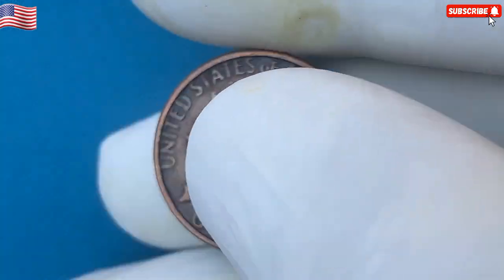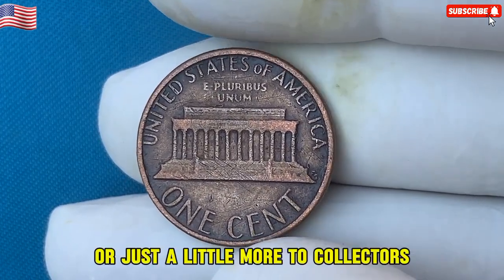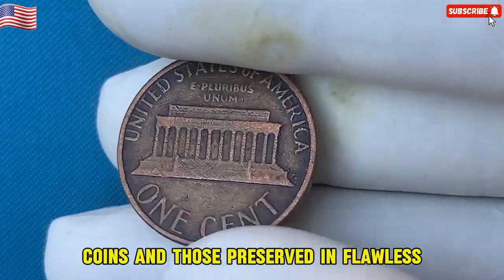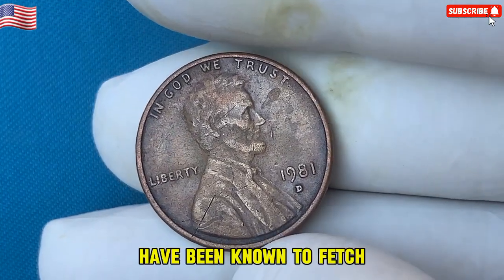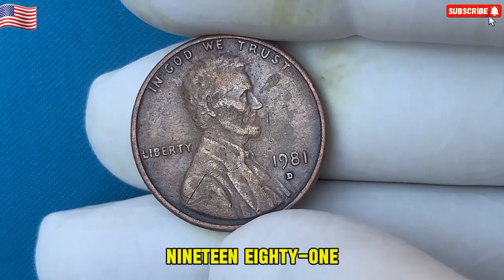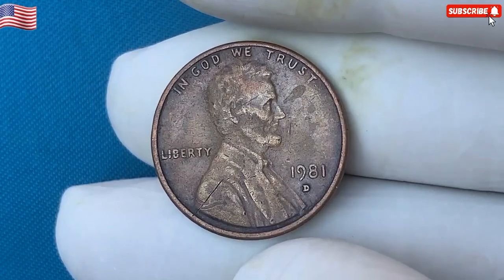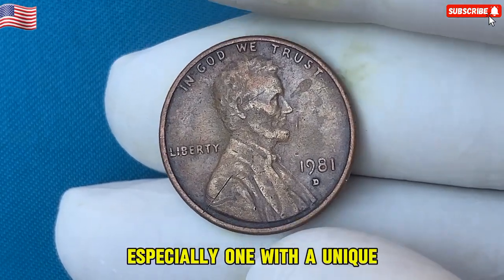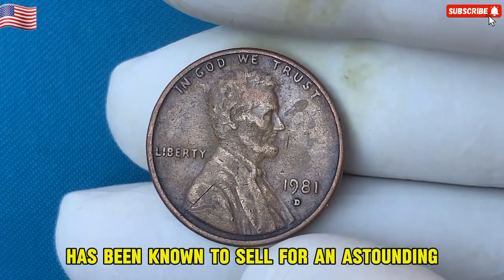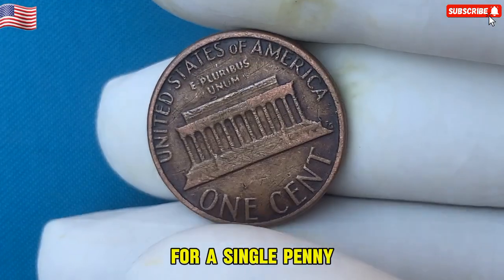When it comes to pricing, most 1981 pennies in circulated condition are worth face value or just a little more to collectors. However, rare error coins and those preserved in flawless condition have been known to fetch surprising sums at auctions and private sales. So, how much could a rare 1981 Lincoln penny with mint mark really be worth? Here's the exciting part: a perfect specimen, especially one with a unique mint error or in pristine mint state condition, has been known to sell for an astounding $37,000. Yes, $37,000 for a single penny.